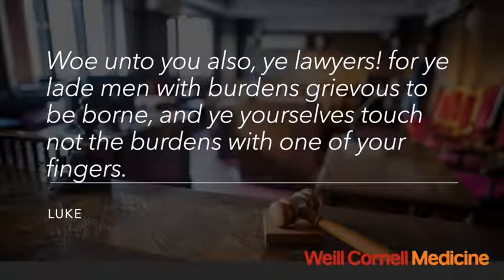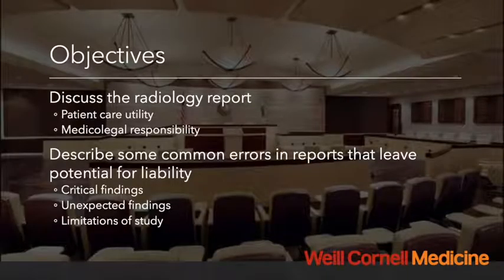I've also thrown some quotations through here because I like them. You'll just have to deal with them. This is one of my favorites from the book of Luke. Woe unto you also, you lawyers, for ye lade men with burdens grievous to be borne, and ye yourselves touch not the burdens with one of your fingers. And that's pretty harsh. So here we go.